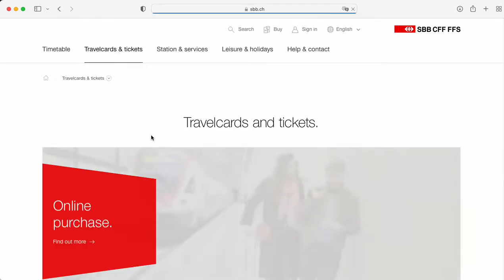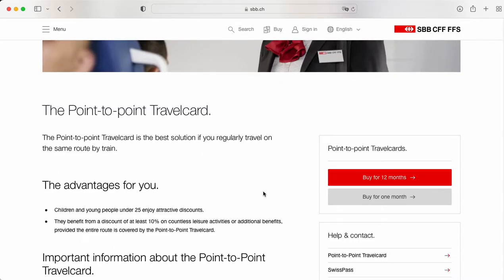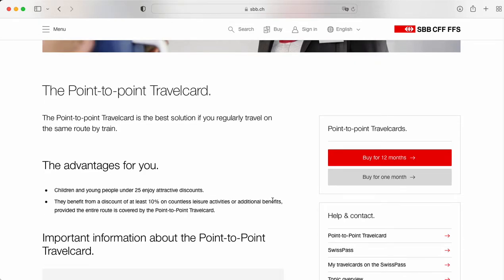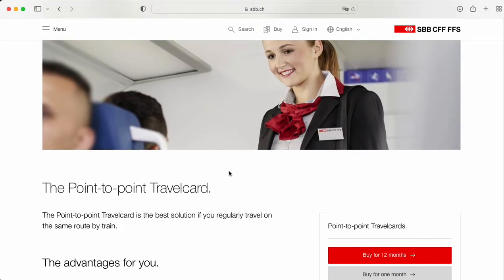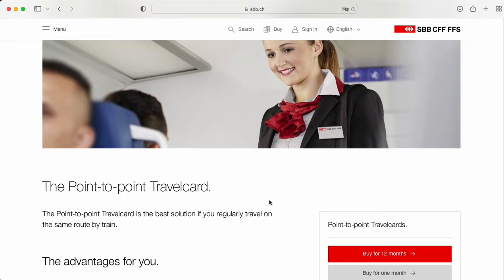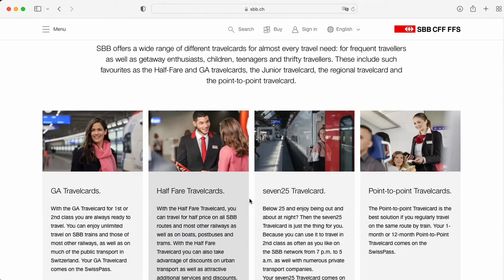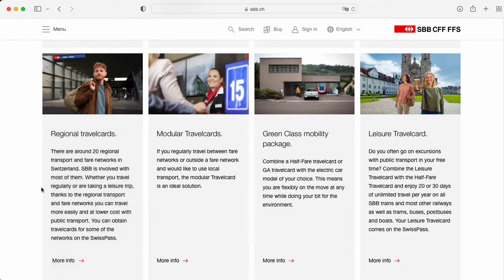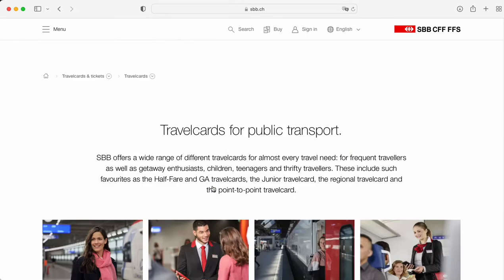So let's go back here. And then point-to-point cards, these are what I was talking about before. You can buy these for 12 months, 1 month. So this is if you have a certain route that you do a lot and you just want to go between that point and the other. But this is for a more long-term thing. This is not just a single day or a 2-hour session like I was talking about before. This is the travel card version. So this is going to be for 1 month or 12 months. This is mostly used for commuting. Okay. And you can also get a regional card if you're just staying in one area. And yeah, these are more if you live in Switzerland and you just want a casual travel card.